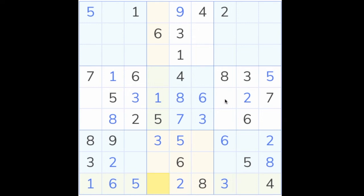What's missing here? 1, 2, 3. We don't have 4 and we don't have 9 in these two squares. So 4 and 9 are missing here. What's missing up here? 1, 2, and... 2 and 6, I think. Is that right? Okay, yeah.